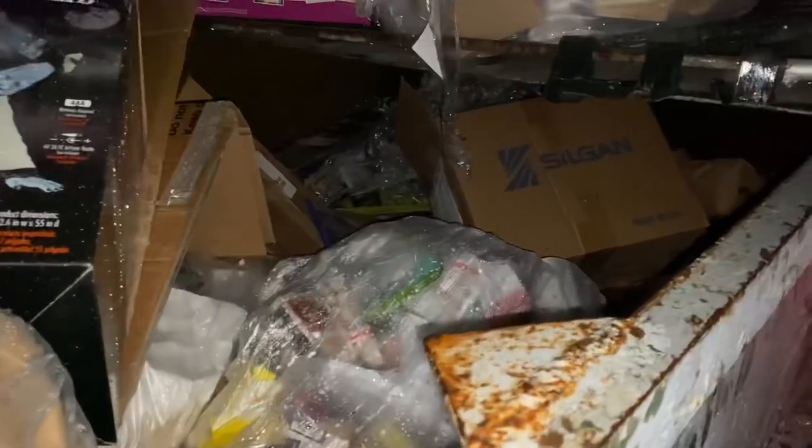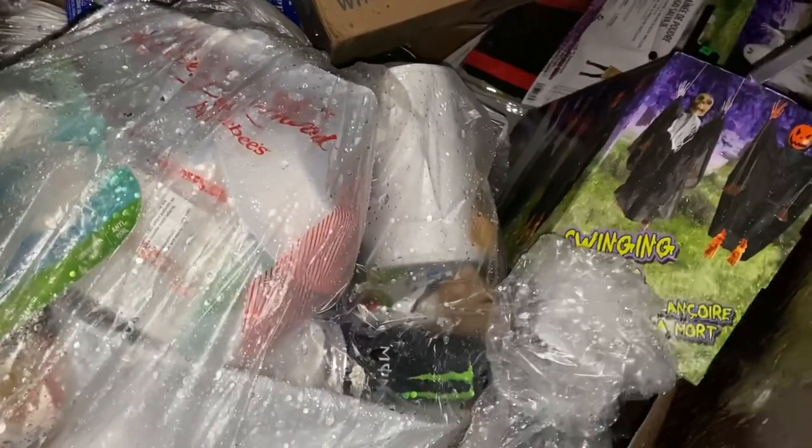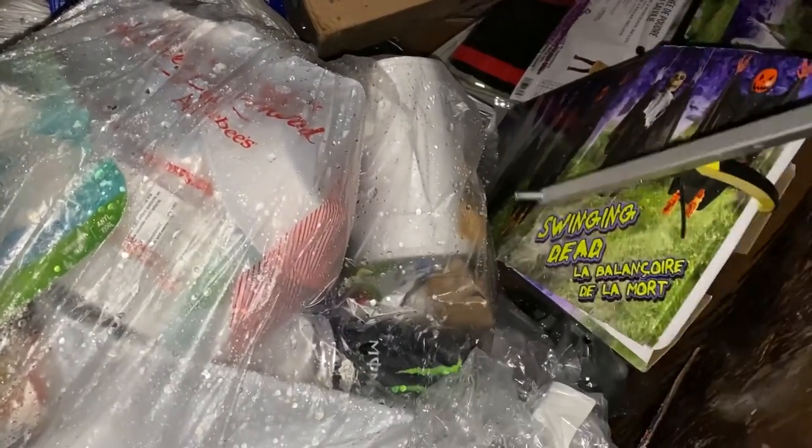I am so excited, but look at the rain. It's like hailing. I gotta go back out there. There's so much more. Oh, here it comes. What is happening? Look at the weather, guys. No! Guys, there's just so much stuff in here. I can't even believe it. What's in here? No, that one's empty.